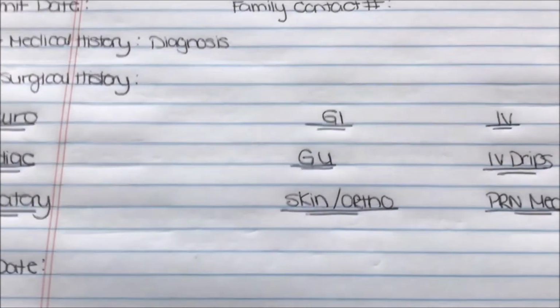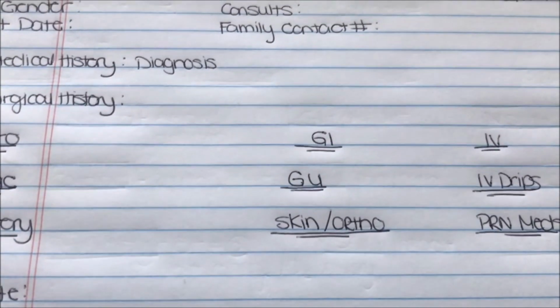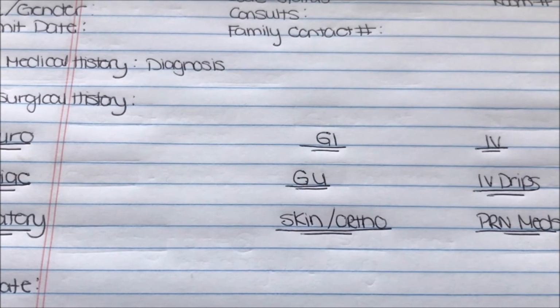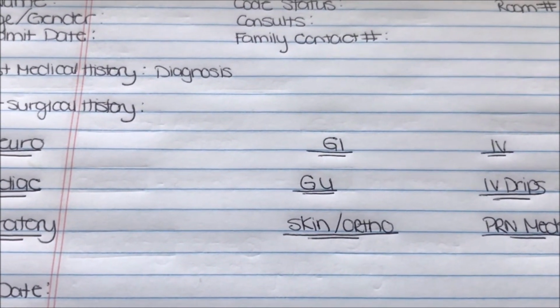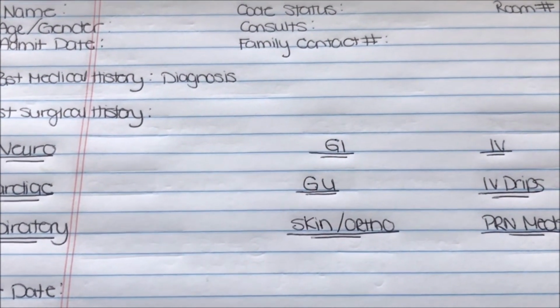This is in the event that anything is happening. Say your patient is agitated, you want to know if you have an order for Ativan, Haldol, whatever. If your patient has pain, you want to know what medications they're allowed to get and the frequency they're allowed to get it. That way you're able to give your patient some kind of reprieve. So definitely know what PRN meds you have available.